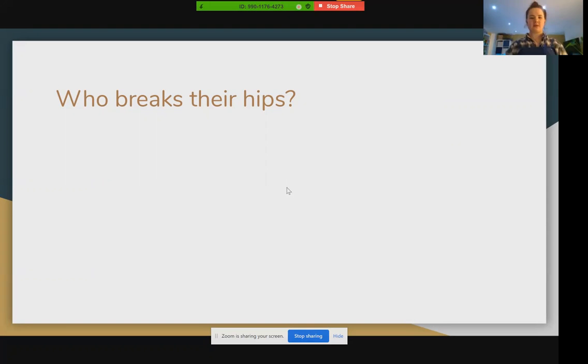Anyone else who's more likely to break their hip? Let me see what I've written. Okay, young people who break their hip tend to have had a horrible car accident or been properly knocked off their bike or something like that. If I fell over, touch wood, I wouldn't break my hip, or one of you wouldn't. But if you've already got osteopenia or osteoporosis, then you can do it just from tripping over.